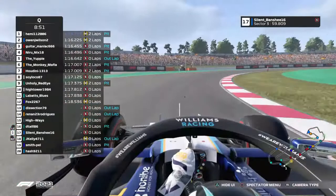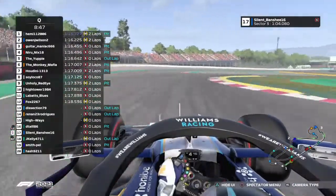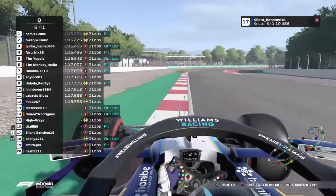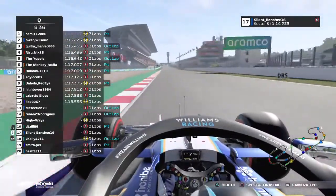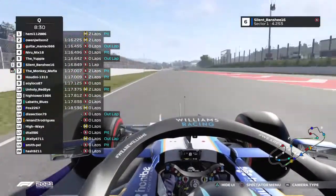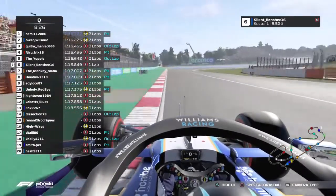So we're on board here with Silent Banshee in the Williams Racing, as he comes in through the final chicane. I didn't see if he was up on his time, but just looking at his time as he comes around the final corner onto the pit straight, it's looking good. DRS. And he'll go up into provisional P6 for Silent Banshee and Williams with a 1:16.849.